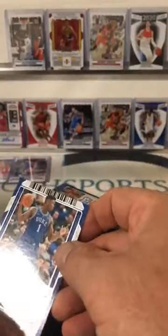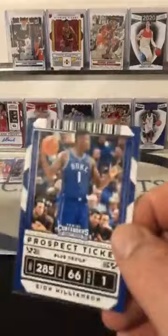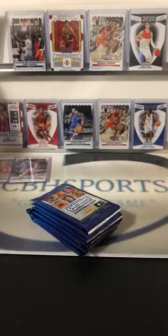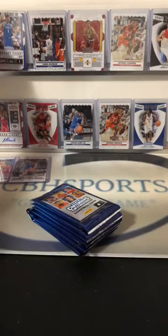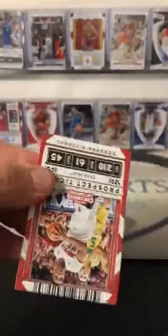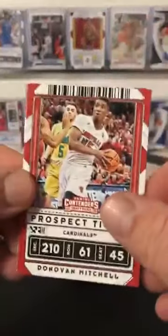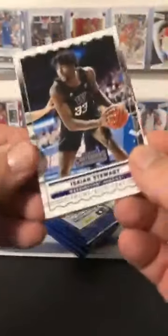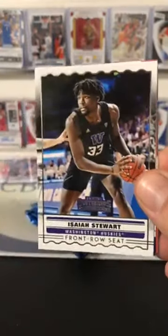Let's go ahead and give Zion some love here. Mount him up. Zion on the board. He'll be teaching some of these guys a thing or two. Alright, let's keep it going. Donovan Mitchell. Blake Griffin. There's Isaiah Stewart. Isaiah Stewart from Washington. He got drafted by Portland Trailblazers. He went to the Portland Trailblazers.